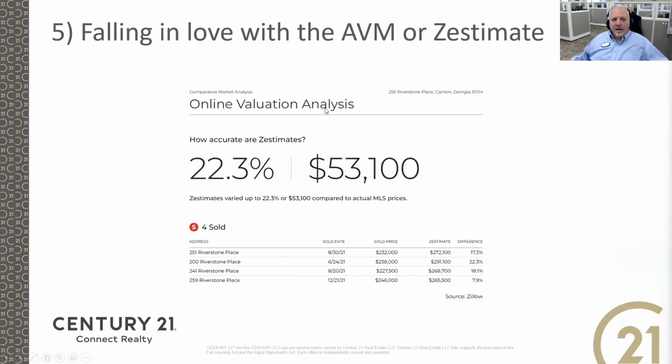Okay. Does anybody recognize this page and know where it came from? Come on, y'all have seen this before. Certainly you've seen this. If anybody's done a cloud CMA, this is one of the pages that you can include in your cloud CMA.